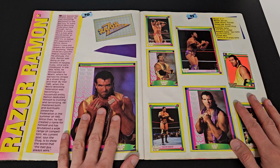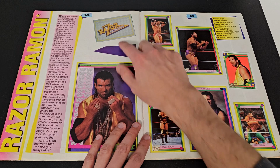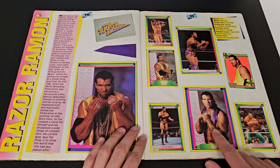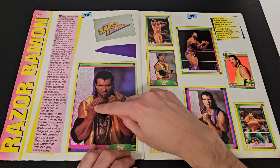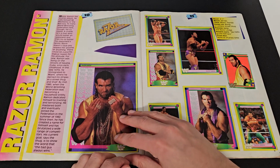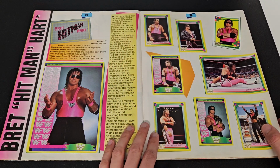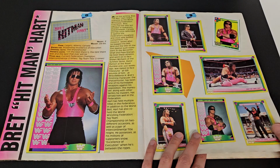Next page, Razor Ramon. Again, he's got a shiny for a logo there. Some nice pictures of him again. We've got the four stickers put together. I'm just looking at the star and wondering if that means anything, but I don't think it does.